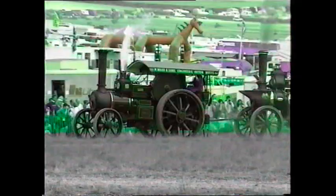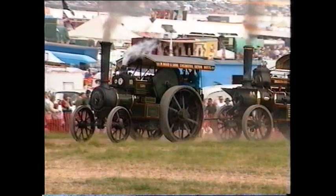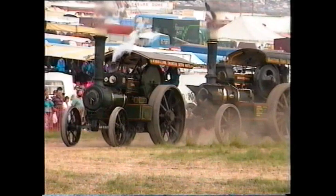The big load is once again moved by a combination of Fowler and Burrell power. This time the leading engine is Burrell Road Loco Clinker, followed by Paul Scholes Fowler, the Duke of York, with the second Burrell, His Majesty, the six-horse crane loco, bringing up the rear.